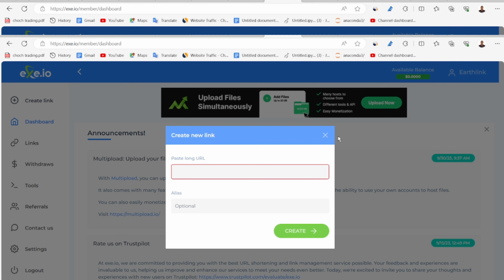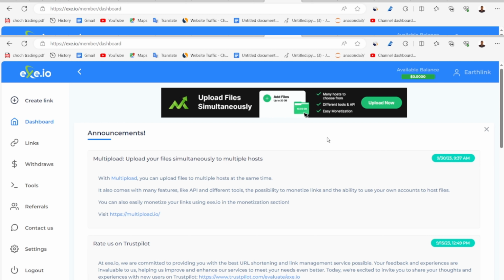Now, how does this platform make money? Because that's something you should ask yourself. Basically, this platform makes money by advertisement. The people who come to this platform pay them to actually show their ads.